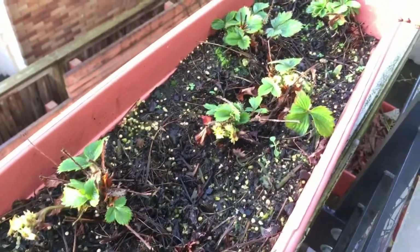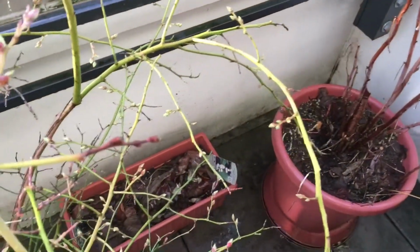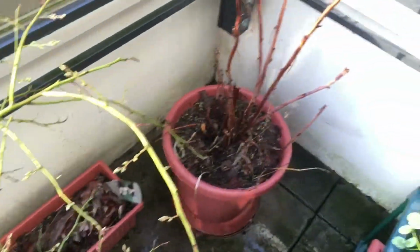Strawberries, I don't see any major growth. I think they're pretty dormant now. Blueberry, raspberry, and then lily of the valley. Well, they're all still dormant, so nothing much to talk about.